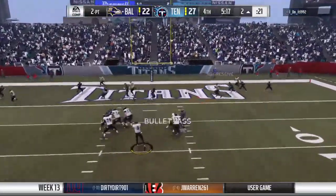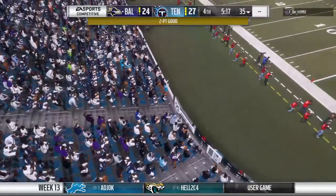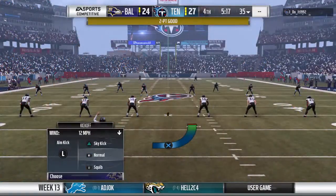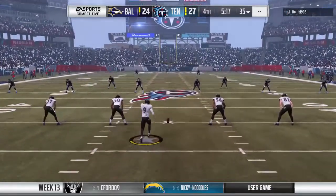From the gun, it's Jackson. And he will get into the end zone as a 2-point conversion is successful. And the lead is down to a field goal here in the 4th. Here's Tucker now out to kick this one away.